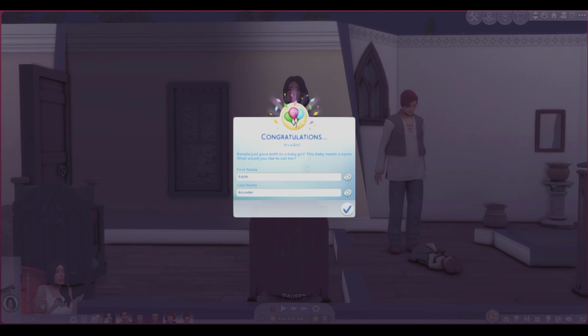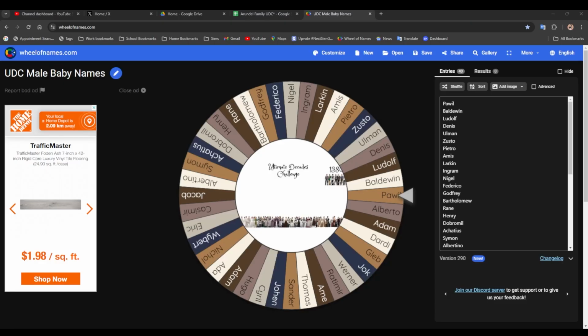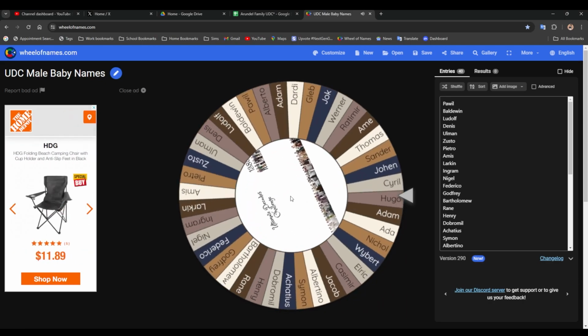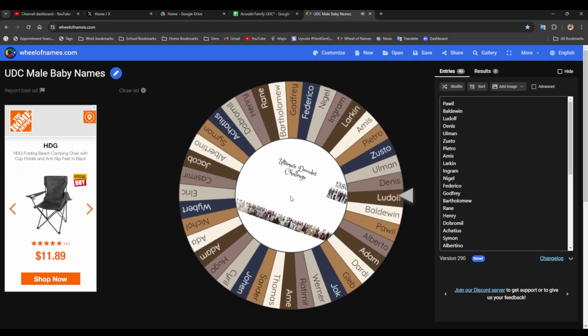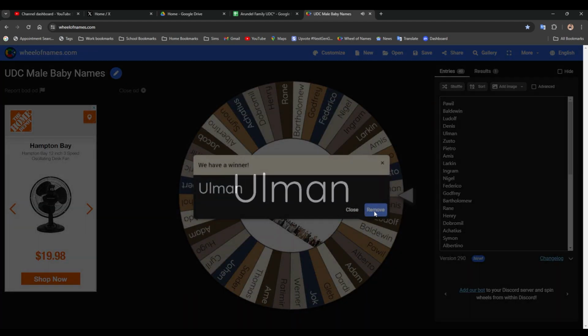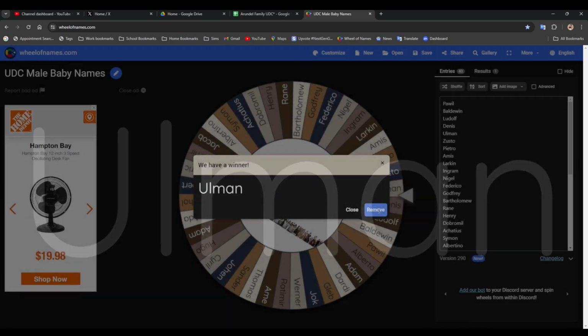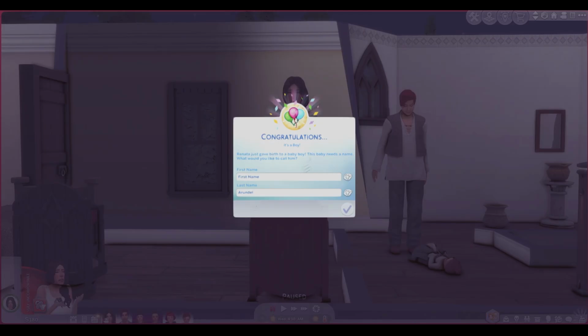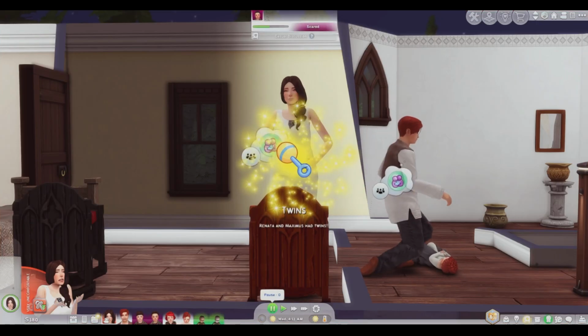So this is Edith Arendelle. Oh, and we have had a boy. So let's go ahead and go to the male names and give that a spin. Ullman. And we're going to name him Ullman. Edith and Ullman Arendelle. So we have had twins.